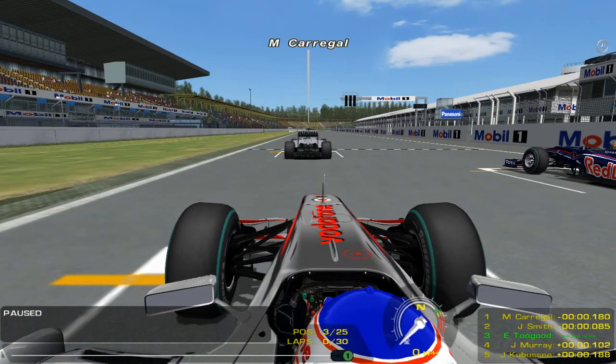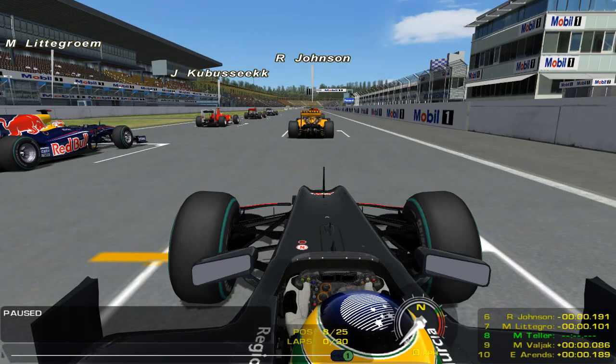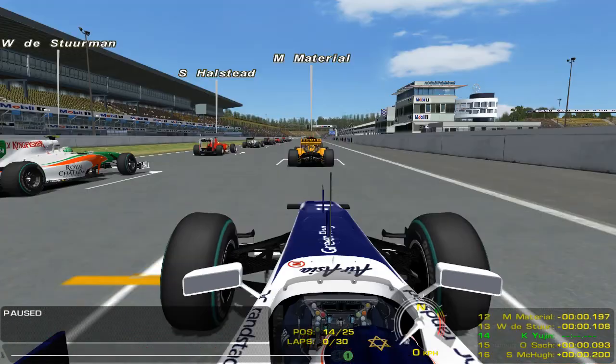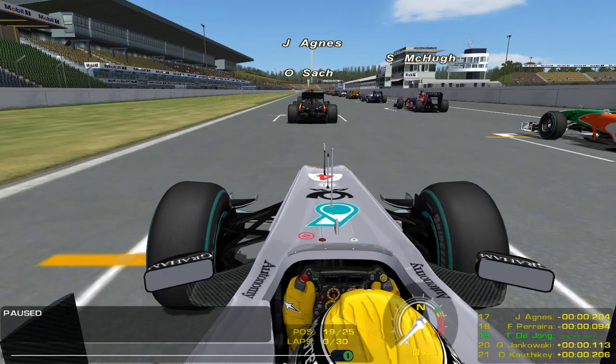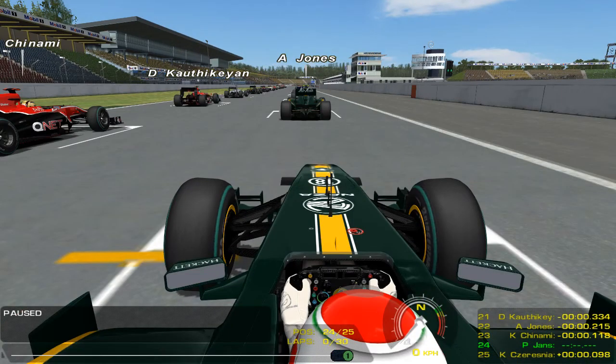Then the rest of you have Too Good, Murray, Kapusek, Johnston, Littlegram, Teller, Valyak, Aarons, who has been put into the place of Cargill, Halston, Material, De Sturman, Eugen, Zage, McHugh, Agnes, Pereira, De Jong, F in the chat, Jankowski, Kautokean, Jones, Chinami, and Jans, who rounds off the grid once again. I think it's the third time this season that she rounds off the grid.